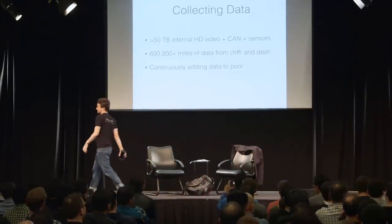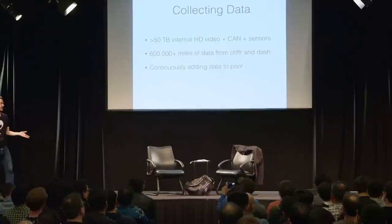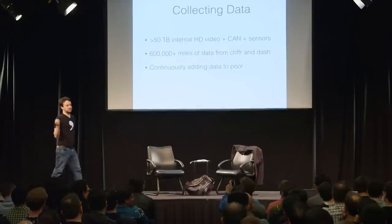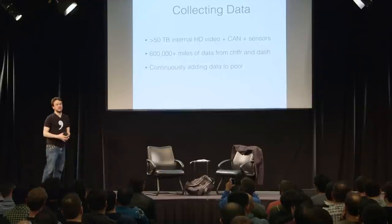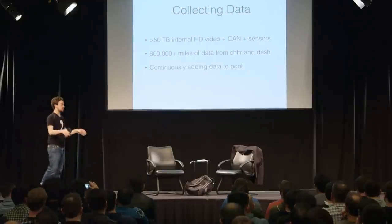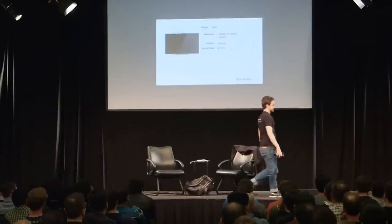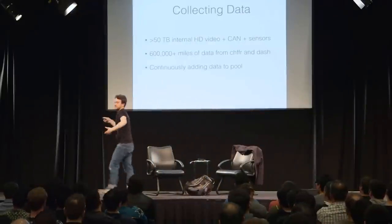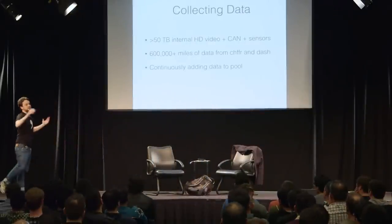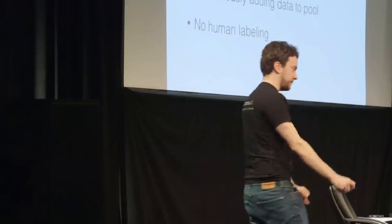So we have over 50 terabytes of data that we collected internally using our car, similar in quality to the Udacity data. We have 600 plus thousand miles of data from our dash cam apps, Chffr and... So we're continuously adding the data that comes in from our apps to the pool of data that we use to train our models, and there's no human labeling involved.